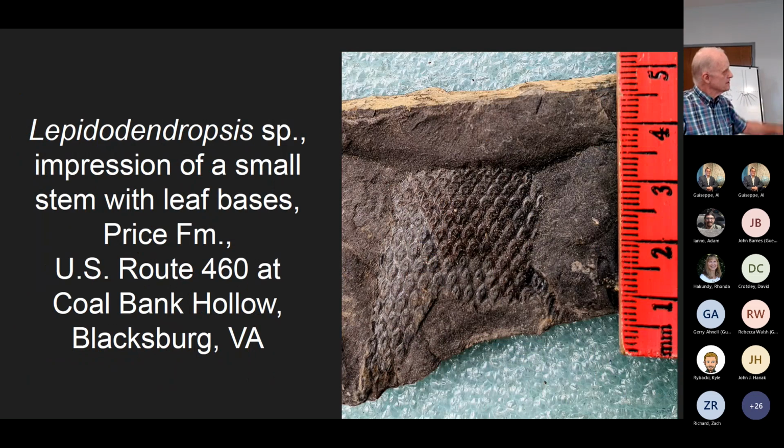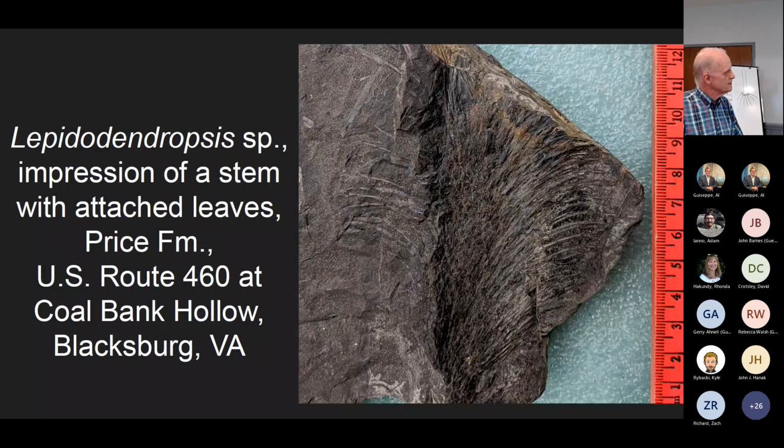So then we go smaller and smaller, and here are the leaves. Well, okay, is it a surprise that if you have very small leaf scars, you might have very narrow leaves? And the leaves on the Lepidodendropsis are very long, very narrow, very linear. Lycopod leaves are narrow, long, and linear in general, but they're even more so than the average.